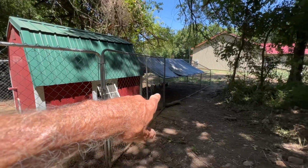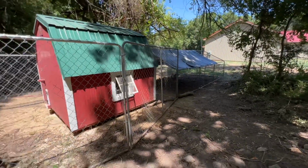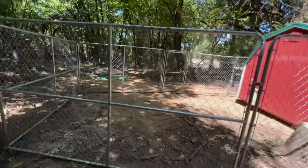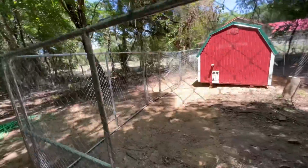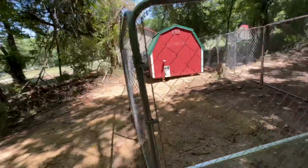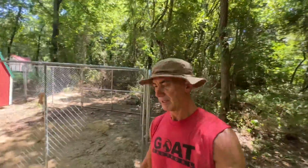Temporarily got it fastened to the new run right there. Maybe this fall when it cools down a little bit. Ooh, it's like 100 degrees right now, 101. All right, that's it right now.